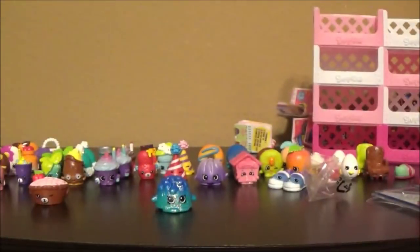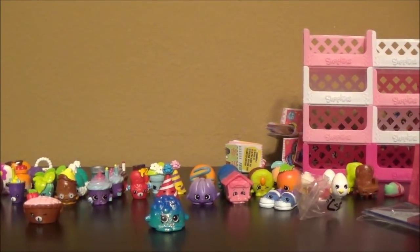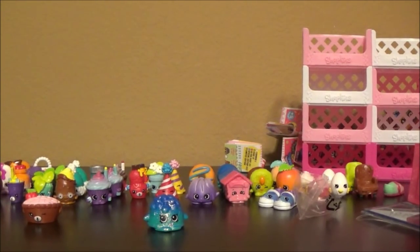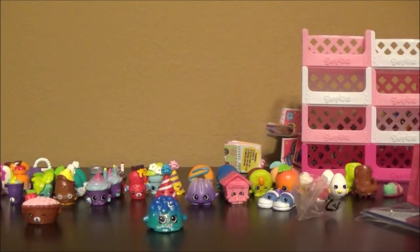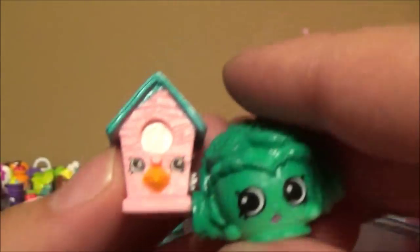So there you guys go. Bonus 12 pack, full case of Season 4 Shopkins. Pretty good assortment. Yeah, I showed them in the package. Let me check it out. This is one of the 12 packs we didn't see when we got our first two cases of 12 packs from the store. You can see it. There it is. Yeah, I showed them. I just showed everyone that pack.